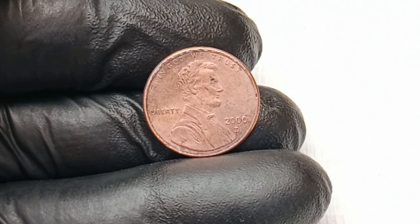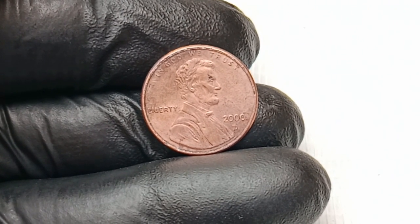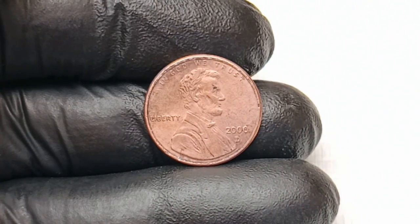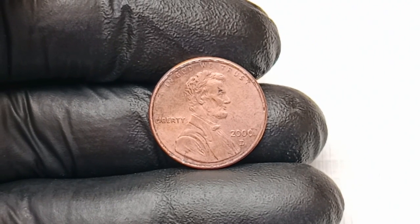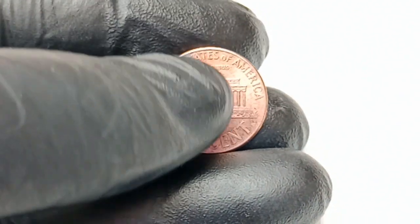The rarity and unique characteristics of these error coins can command astonishing prices at auction, with some collectors willing to pay millions to secure even a single instance of this prized penny, significantly inflating its market value due to growing demand. Alongside the wide AM error, another compelling mistake that can be found on the 2000 D 1-cent coin is the off-center strike.